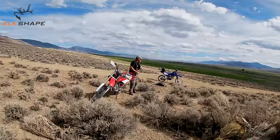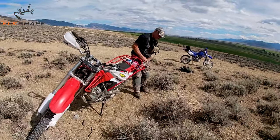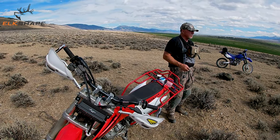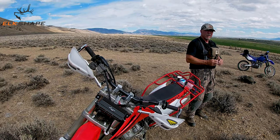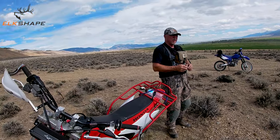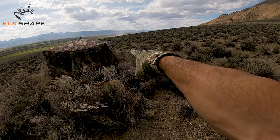All right, Dad, now we're going to your spot. Yeah, to go see how many ground blinds are up and assess the situation. Yeah, and maybe look for that hammer and pliers I dropped. Well, let's backtrack that way then. Okay, it's a good setup. Yeah, it is. Hopefully you'll shoot out of the right side. You'll probably shoot out of this one or right over here.